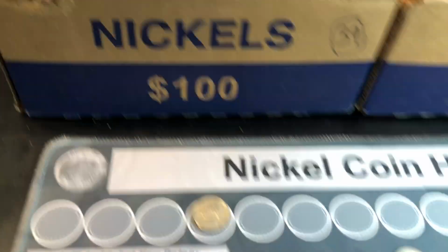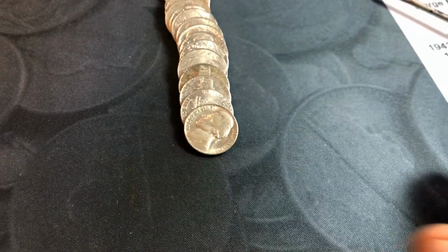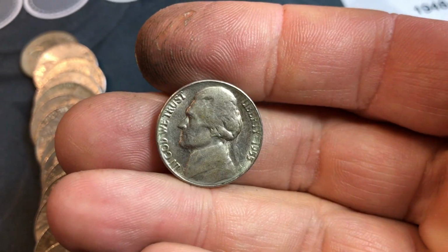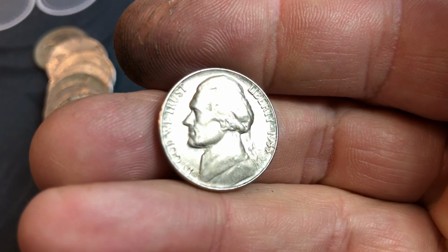Roll number 4. And I said I wouldn't show them unless they're a 55 or a 50, and we've got a pretty nice 1955. I can't tell if it's been polished, but there is a chance this could be a 55P. And it is 1955P. Let me just double check that date. You know what? It's not as nice as I thought, but that is a 55. And that is a P.